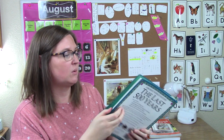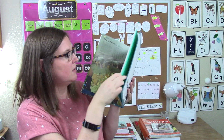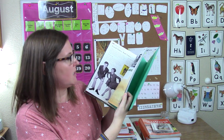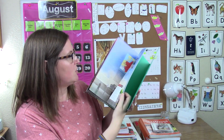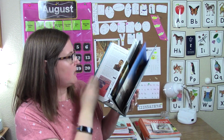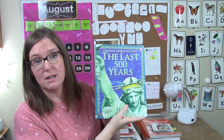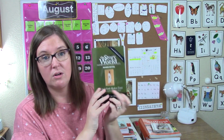The Last 500 Years we also used. This was an Usborne World History book. A lot of really great information. I think we will also be using this again this next year, just to solidify that information that they're learning about and continue on with that.